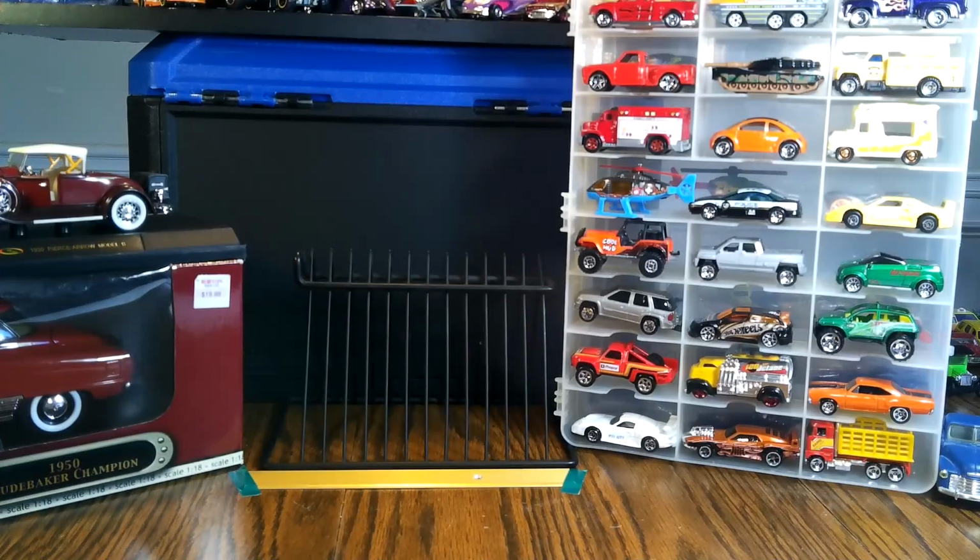Dad, we went out shopping this morning. We went out for a little bit of Hot Wheels hunting, not too far up the road. And we found a Super. Matter of fact, it was before the sun came up.